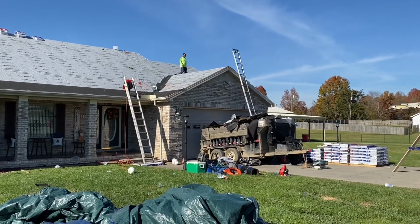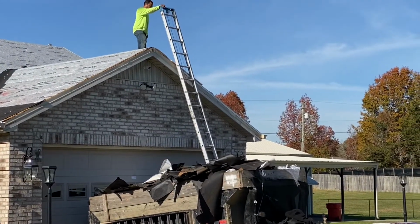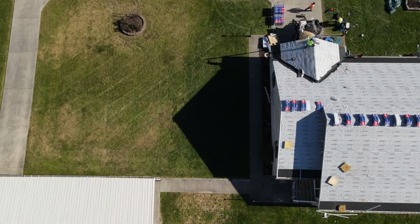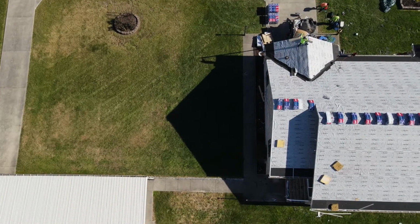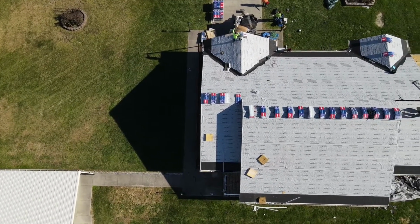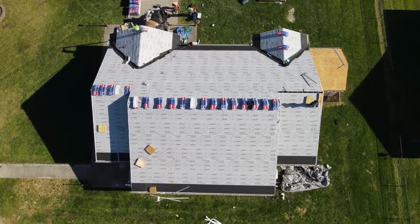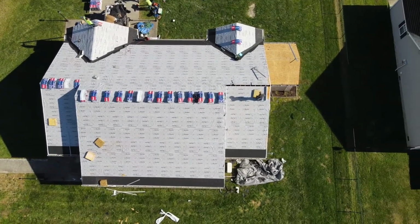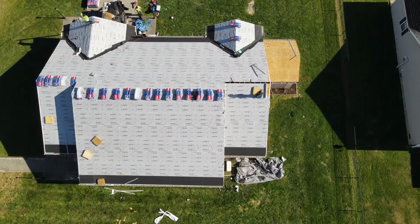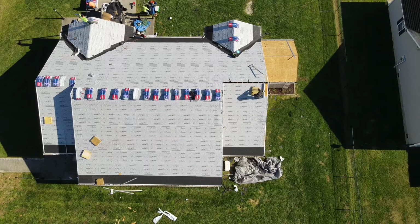And then they put the black just around the edges, and then they put that white all the way across, and then they put some type of edging, a starter strip I guess, on the edging to start the shingles. And this was all on day one.